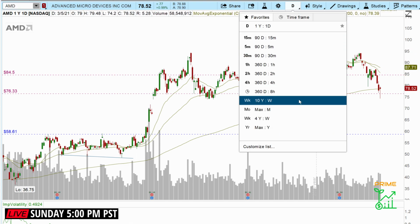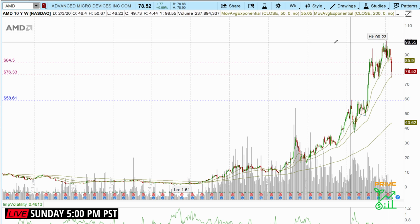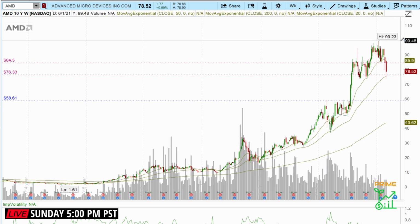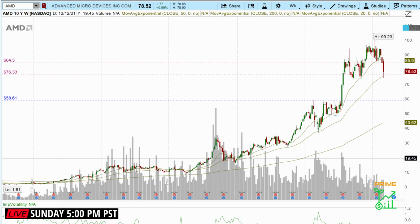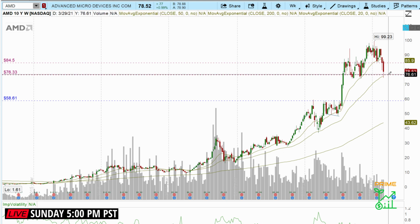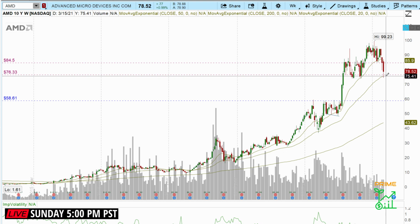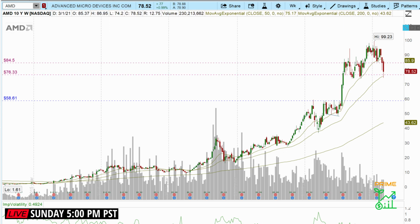For those of you guys who have been following me for a while, I've been calling for $100 for quite a while now. I don't think $99.23 is all the chart has to offer us. I think that we will see the run up to $100. Now, as far as right now, I'm not calling for the $100. I just know in my heart, or I believe in my heart, that this is not it, that I think there's going to be higher prices. But again, I don't know the time frame on that. That could be in 6 months. It could be in a year.